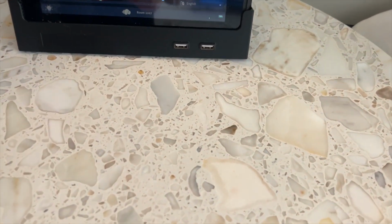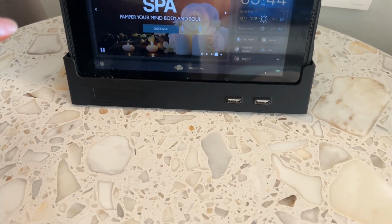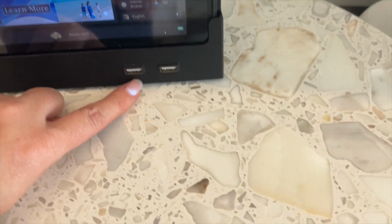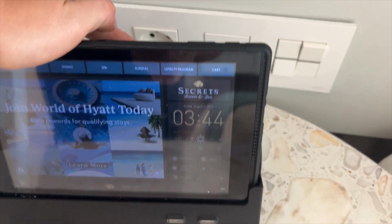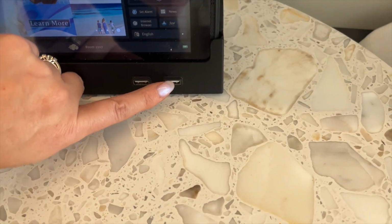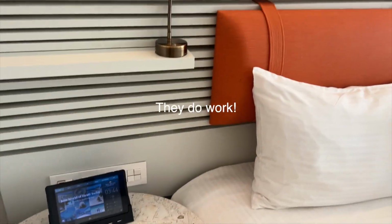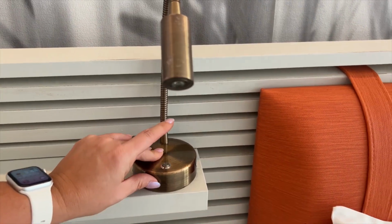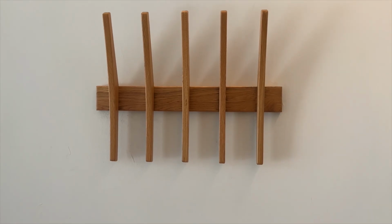There's this, I'm not really sure what this does. I guess this has more information about the hotel. It's like a little iPad Kindle type situation. The thing that I do like, and I wasn't really expecting, is they do have USB chargers. So if you don't have an adapter for that, you can use USBs as long as they work. I haven't tested them out yet to see if they work, but they're there. And then you have some little reading lights.